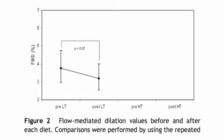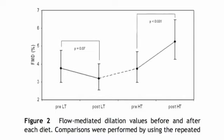They started out eating a pretty crappy diet to begin with, which they then let people get back to, and so their NO activity came back to baseline. Then they had these people eat the higher antioxidant foods like berries, and within a period of just 2 weeks, a significant jump in their arteries' ability to relax and dilate normally. This is where they should have been in the first place, or even higher. Right? This study suggests that choosing antioxidant-rich plant foods can improve blood flow to all parts of our bodies.